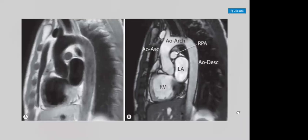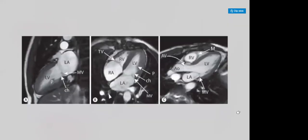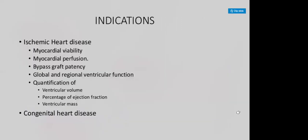So this is how the imaging typically looks when we are dealing with cardiac MRI, but you should be able to comment on the different segments. For example, the arch of aorta, the ascending aorta, the right pulmonary artery, the left atrium, then comes the right ventricle. The images you capture will depend upon which segment you are trying to focus on. Here you can see the right atrium, then the pulmonary artery and the left ventricle. So these are the different chambers of the heart which you are able to visualize.